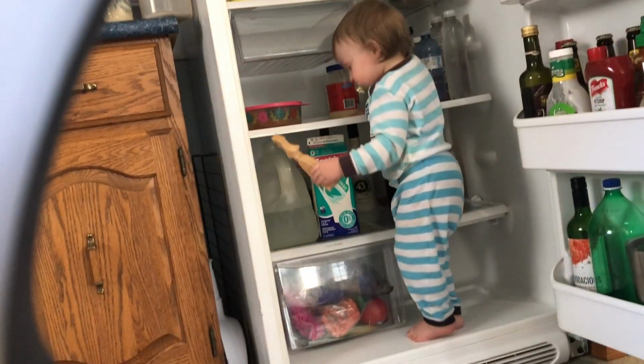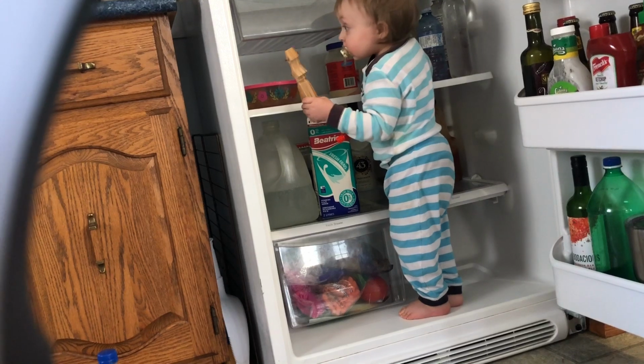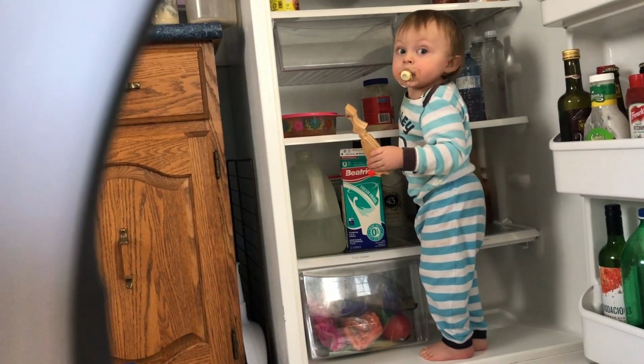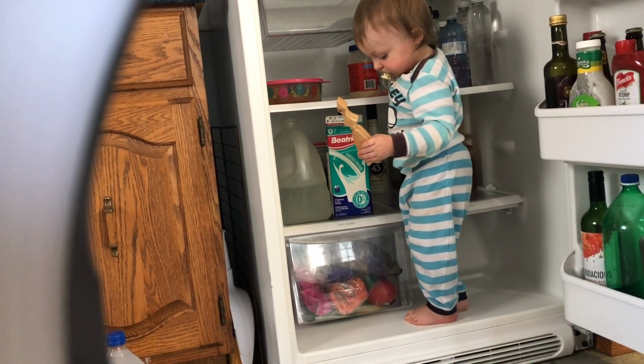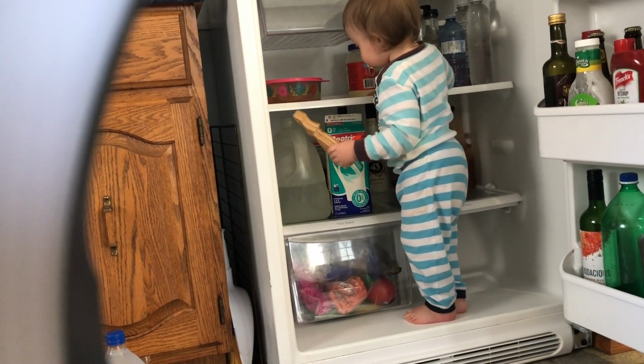Wyatt's helping put things back. Wyatt, what are you doing in the fridge? Are you helping Mommy?